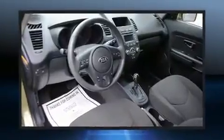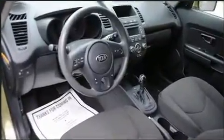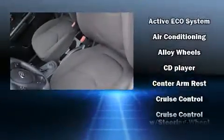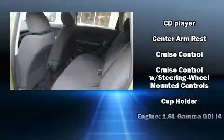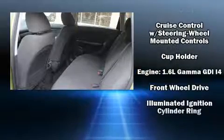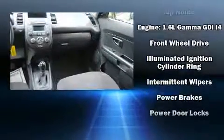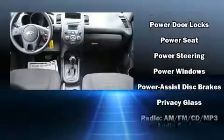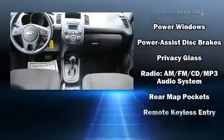Passengers are protected by various safety and security features, including traction control, anti-whiplash front head restraints, a panic alarm, and four-wheel disc brakes with ABS. Brake Assist technology provides extra pressure when applying the brakes. It also arrives with a Carfax history report, providing you peace of mind with detailed information.